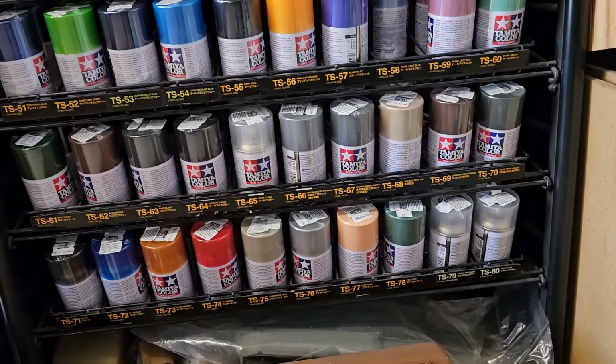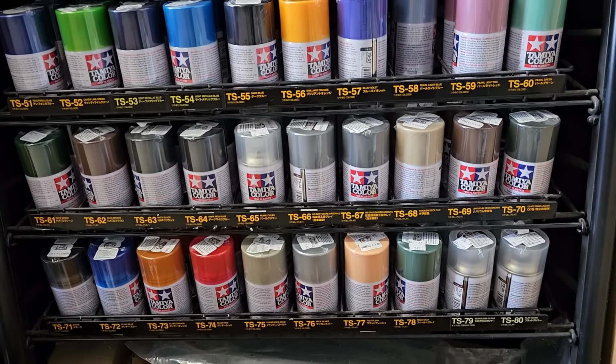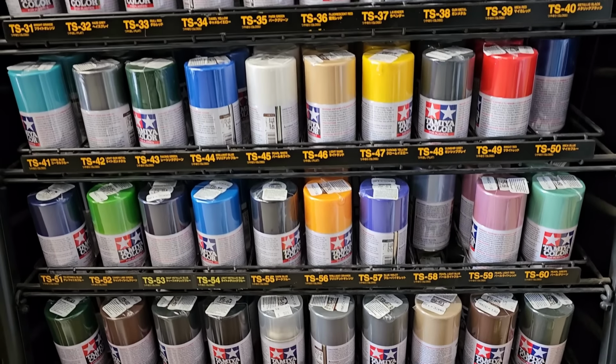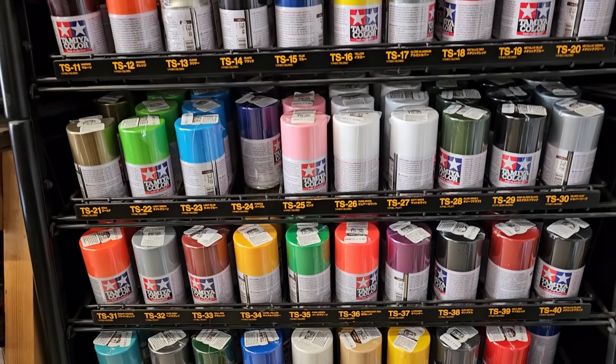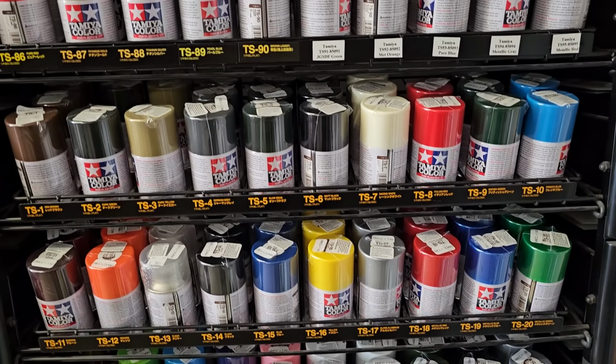There's some of your Tamiya spray paints. That's my other favorite line of spray paints. That and the Tester's One Shot. Those are my two favorite rattle cans. Got every color. No shortage of Tamiya paints.